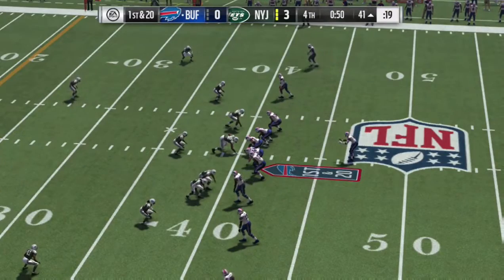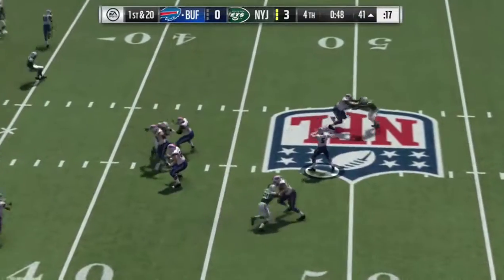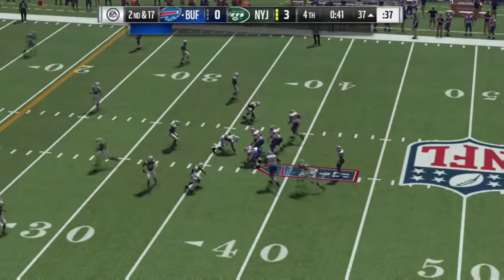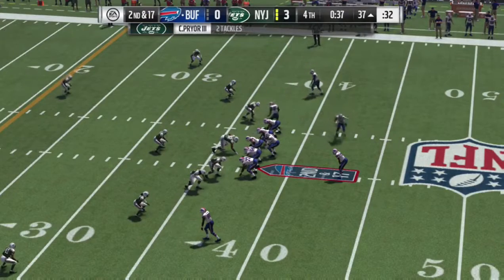It's a 5-receiver set, 3 to the left, 2 to the right. He'll look to throw. Completes it to Powell. And he'll get it down on the play to the 37. Give him 3 on the play, and it'll make this a 2nd and long. And now it looks like they're going to be in the hurry-up.